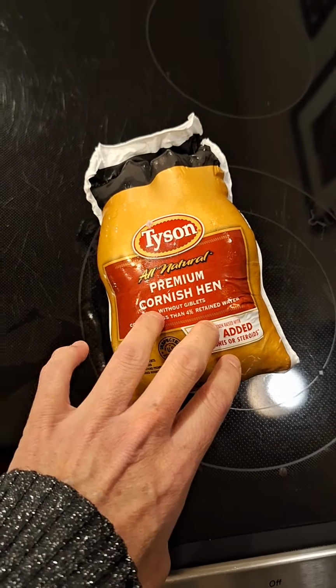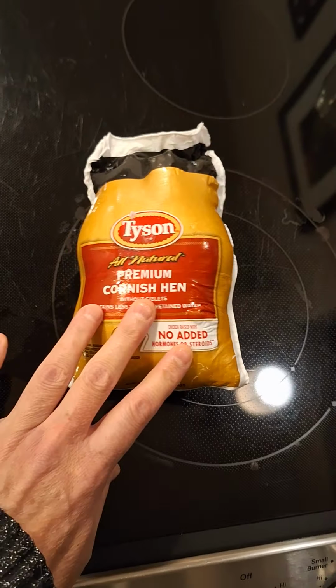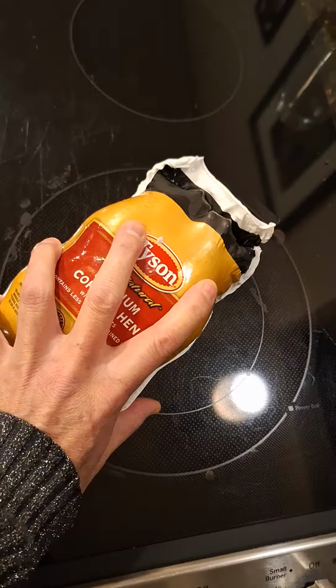Any child, once they hit puberty and above, of course, you really do want to give them a whole hen, because these are just little guys, right?